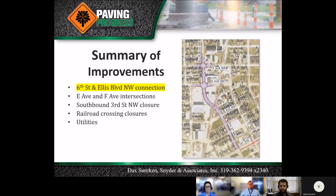6th Street Northwest pavement will be reconstructed and widened between 1st Avenue and B Avenue Northwest to provide a consistent and new surface condition throughout the project corridor, as well as to provide room for dedicated left turn lanes on 6th Street at the 1st Avenue and B Avenue intersections.